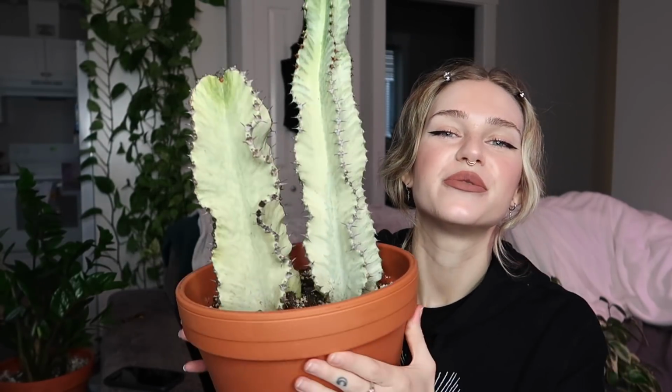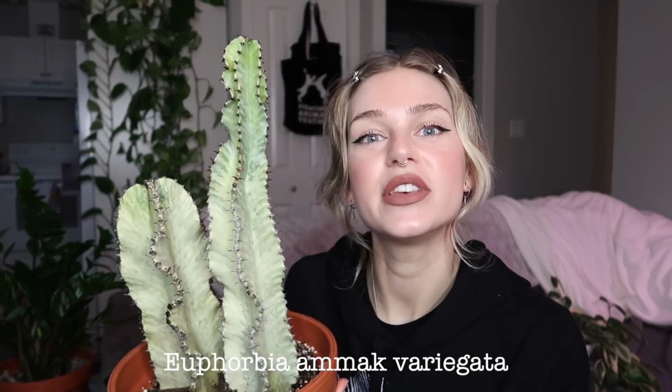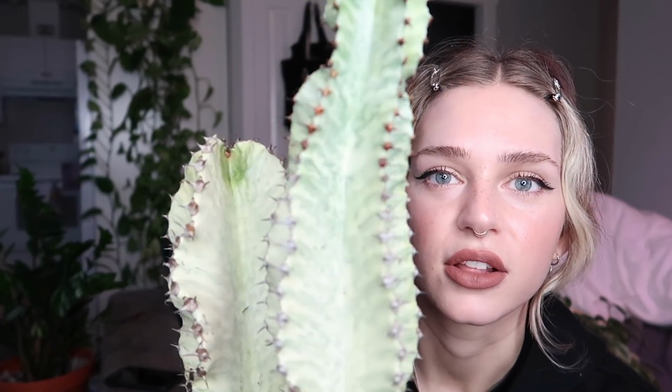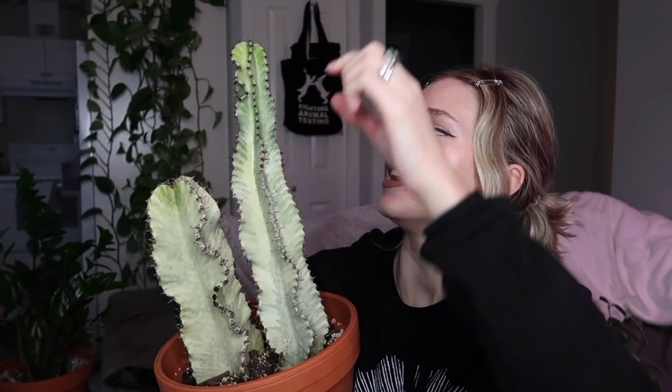Okay, next we have a Euphorbia. This is my Euphorbia variegata, which you guys have seen before as well. I just love this plant so much. I'm really into the look of Euphorbia. I just think that they're so beautiful. As you guys know, I've gotten a lot more into cactus and succulents in the year 2020, so I'm really excited to collect more this year. But yeah, I just love it so much. I love how light the variegation is. It's a very pale green, and you can see the lighting isn't great in here, but it is a really cool pattern, and it's just been so easy for me, and it's grown so much.